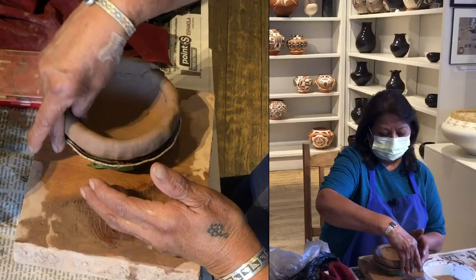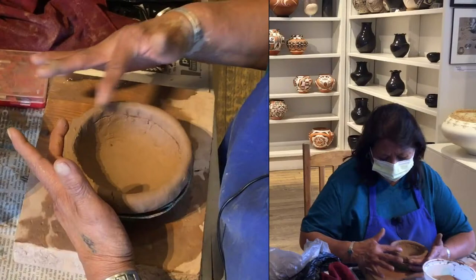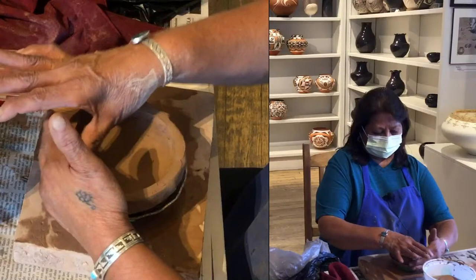So who was your art teacher? She was a lady from San Juan. We learned from a lady from San Juan, and then we had a lady from Santa Clara, too. They were older ladies, and they all did pottery. So we learned how to do the Santa Clara way and the San Juan way.